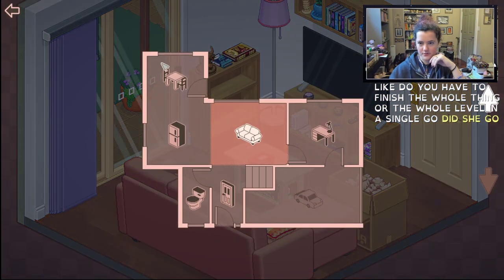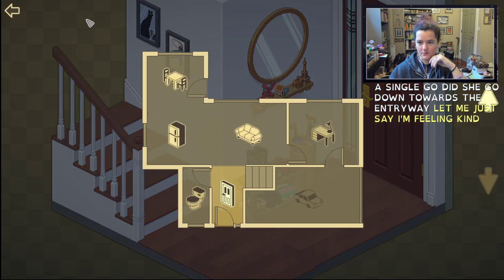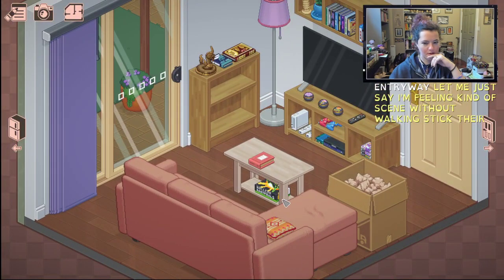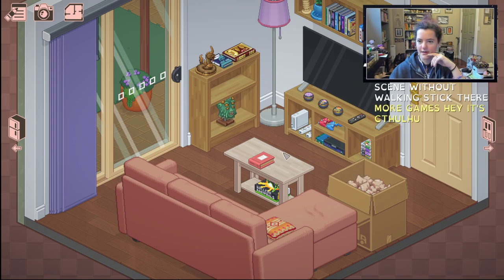This should go down towards the entryway. Let me just say, I'm feeling kind of seen with that walking stick there. More games. Hey, it's Cthulhu Head. Plant.